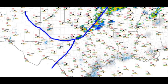So there you go. We've got a triple point just south of Ranger there. And this doesn't suggest that we can't get storms back behind the dry line, but the environment is less favorable. So we expect mostly elevated storms if anything gets going back behind the dry line.